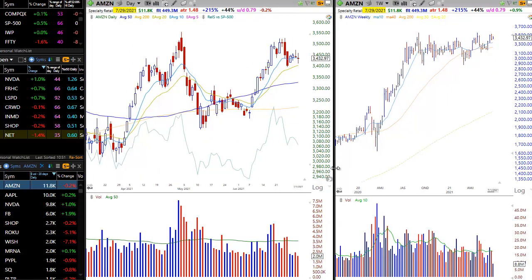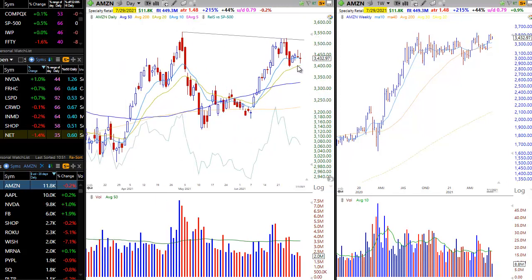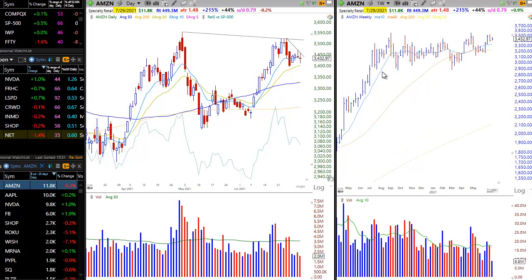As for potential setups over the next few days, a bigger cap name, Amazon, continues to hold above the 20. If it can break through this downtrend line, next week it could be in play. This is a bit of a slower mover though, so for those of you who run maybe a 4 or 5 stock portfolio, this might not be the setup you want to take. If you take on 10 to 15 positions or more, maybe it's worthwhile.